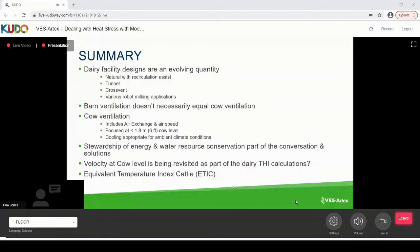We have a lot of robot barns and are trying to make sure we get airflow around, like we talked about, over the stalls area or the bedded area, getting some airflow around these robots to make it appealing for those cows to want to come there and go through the machine. So that's not an isolated kind of dead spot for airflow and air quality.